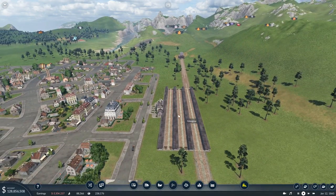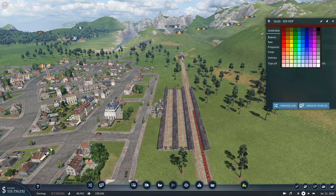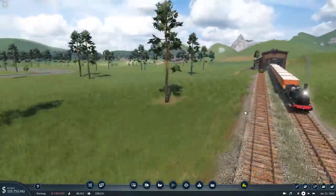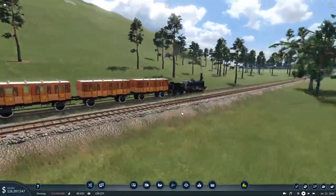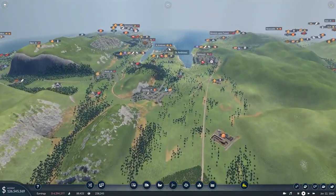Let's go and do that now, lest I forget. Line 1 will be Glass Edinburgh EXP. We'll have to colour it yellow. Perfect. I've not seen this train hauling these yet, but I do like them. For the other one, we'll do the same as Ireland.